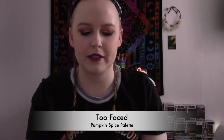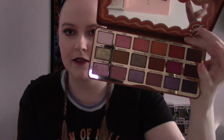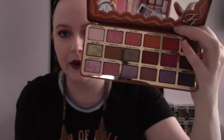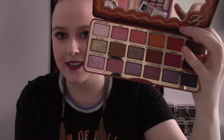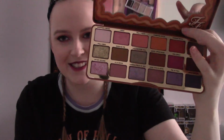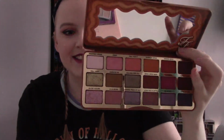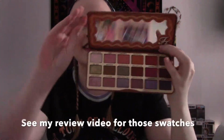The last Too Faced palette I'm going to mention, which I've already brought up extensively, and I just did a video on it recently, is the Too Faced Pumpkin Spice palette. So this is a palette that is specifically made for this time of year. It has oranges, it has berries, it has browns, it has greens, it has purples. Like I've said for all these palettes, because that's what I typically like. So yeah, this is good for that.